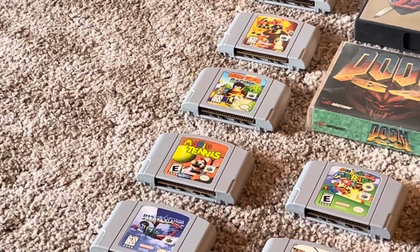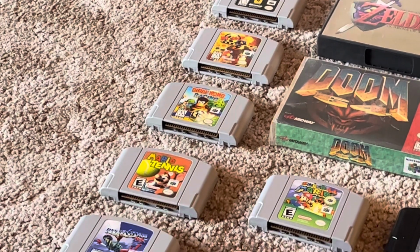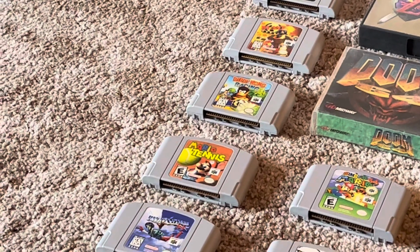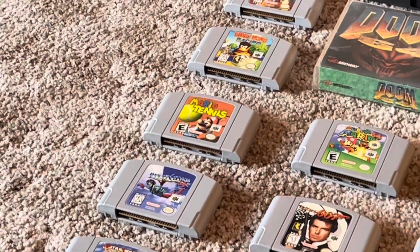Diddy Kong Racing. It's another fun version of a kart game. It's also really good. Kind of similar to Mario Kart 64, just a different spin on it. I like them both probably about the same, I would say. And Mario Tennis. I would play this a lot.